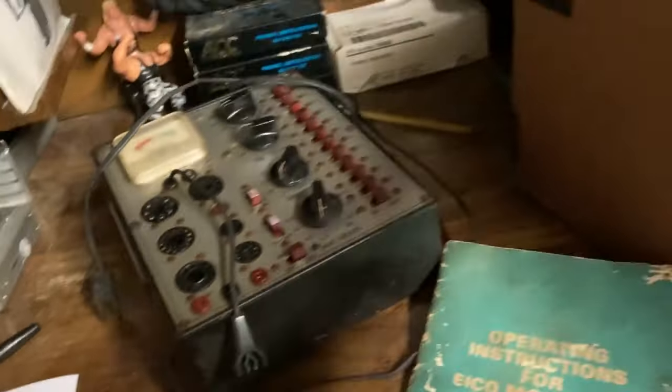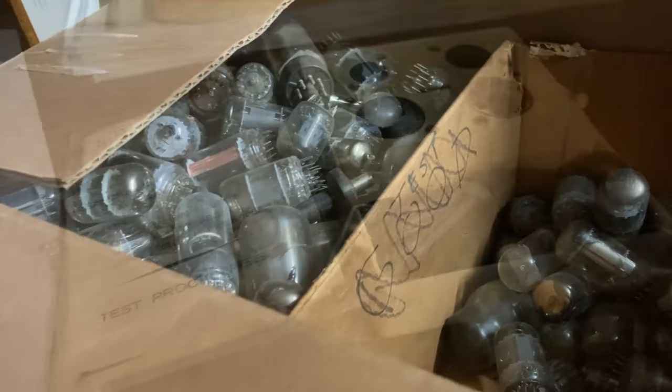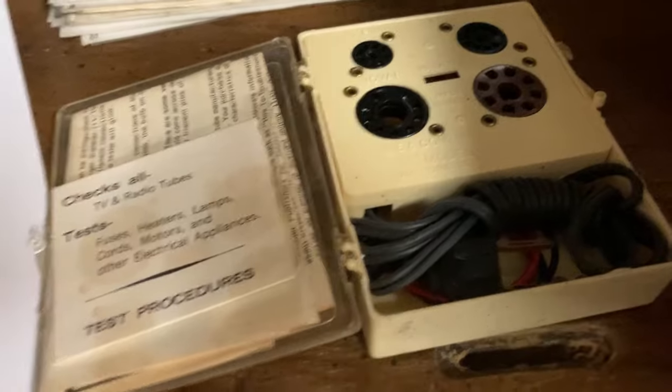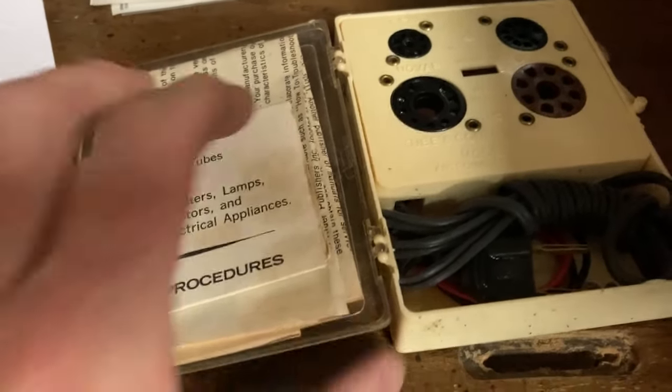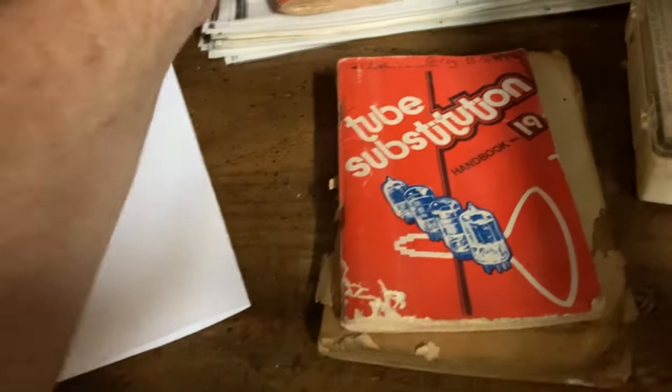So yeah, there's that. And then this entire box is full of just loose tubes. All right, so there's just some little cheapo short tester, basically. Isn't going to do you much good, but I mean, what, worth $5? Then some various books, substitution books.